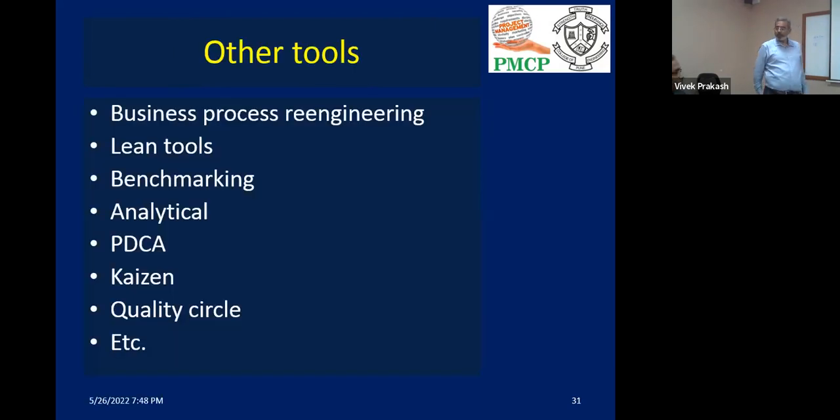There are other tools you can use in combination with quality improvement or quality management tools. Lean Six Sigma, then you have PDCA as a quality improvement tool, Kaizen, continuous improvement, and so many other tools. Quality Circle is another good concept which is working across the industry, especially the manpower intensive industry where there's an interaction between man and machine and the people can participate in improving the quality. So these tools you can also combine in your quality management program.